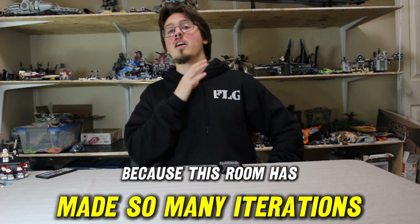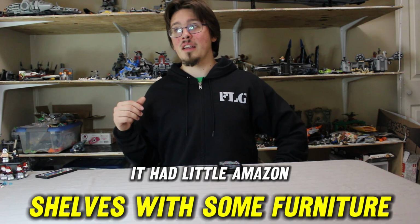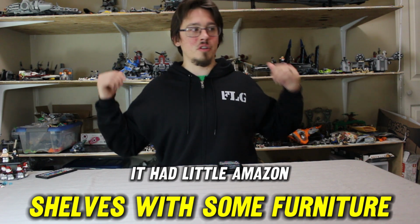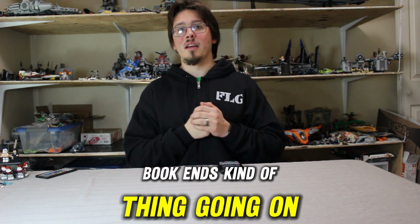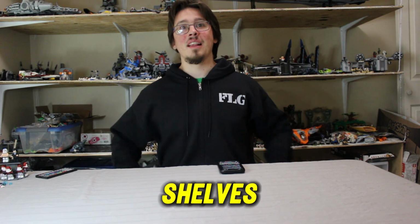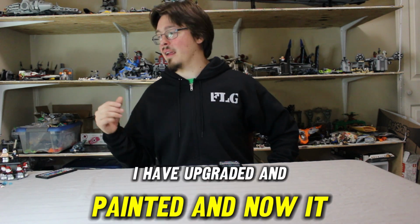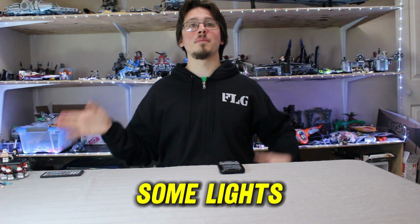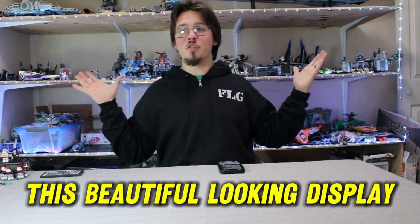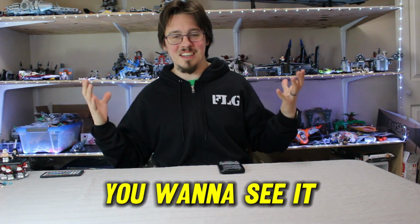This room has made so many iterations. Just a year ago, it had little Amazon shelves with some furniture bookends kind of thing going on. And I ditched all that for some plywood shelves late last year. And over the year, I have upgraded and painted, and now it has some lights. There you go. And this beautiful looking display. But you don't want to hear me talk about it. You want to see it.